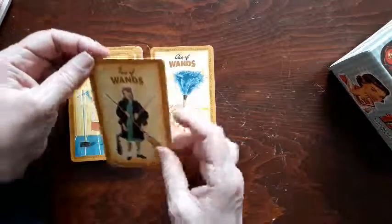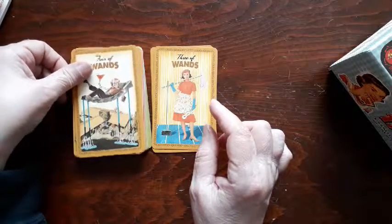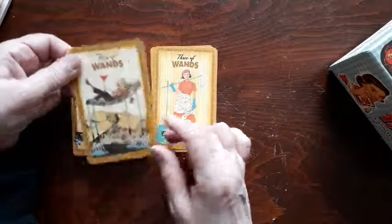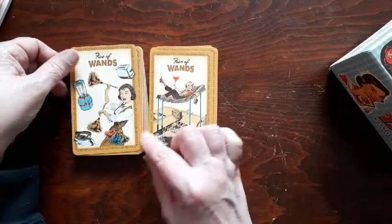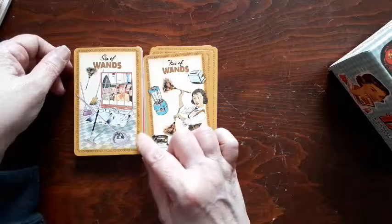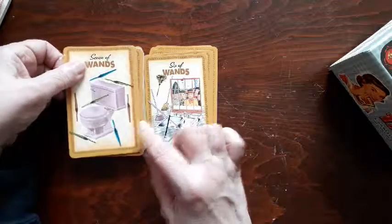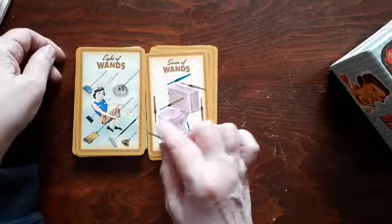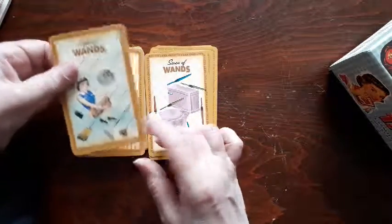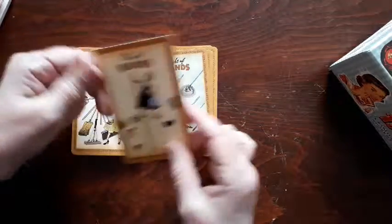Two of Wands. Three of Wands. Four of Wands. Five of Wands. Six of Wands. Seven of Wands. Eight of Wands. Nine of Wands. And Ten of Wands.